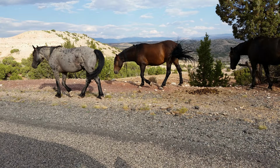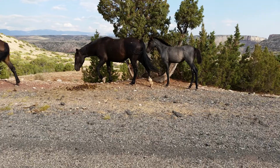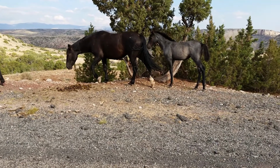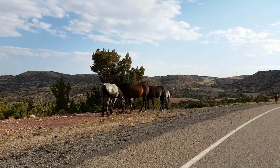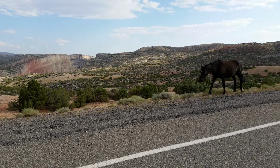What's so special about these horses? Top equestrian veterinarians have said the Pryor herd may be the most significant wild horse herd remaining in the United States. And another said that these animals don't exist anywhere else. Well, I found this more intriguing.